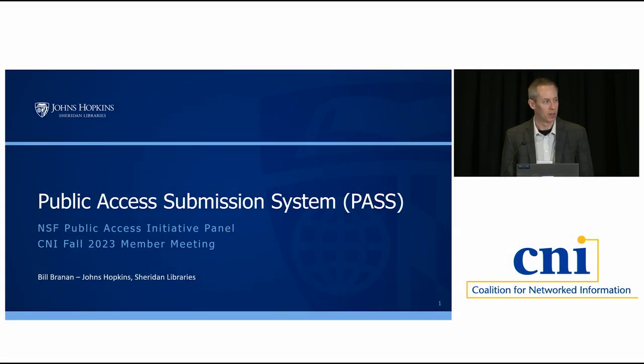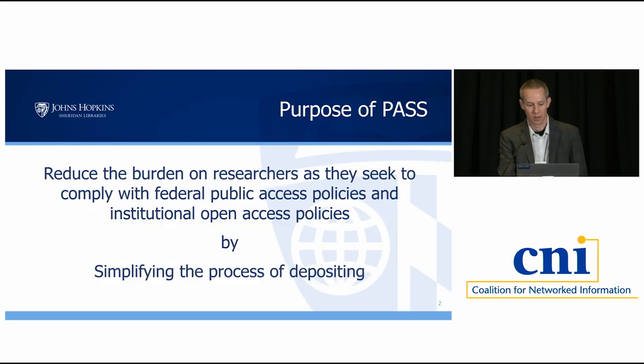Hello, everyone. As Martin mentioned, I'm Bill Brannon at Johns Hopkins University, and I'm going to be speaking about the Public Access Submission System, or PASS, which has a purpose, really, of reducing the burden on researchers as they seek to comply with policies that are either imposed by funders or imposed by their institutions around public access, open access, and the project really seeks to do this by simplifying that process of depositing content.